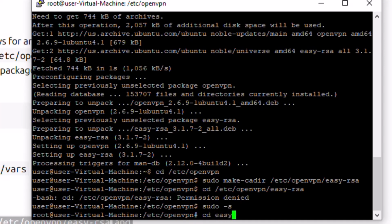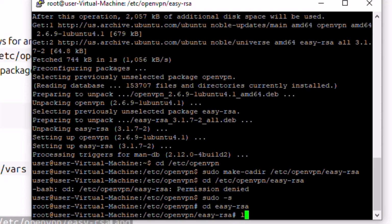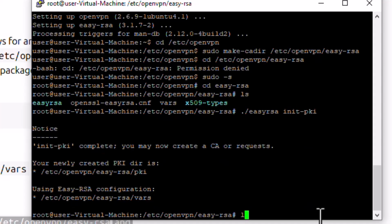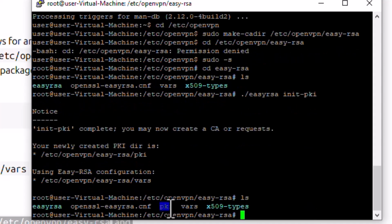Easy RSA. There we go. There's our stuff. And we're going to want to run easyrsa init-pki. This just sets up the basic infrastructure. If you look at what's in there right now, there's really just easyrsa and a couple other configs. So this will build our PKI folder there. That's there now. And then we're going to want to build the CA itself.